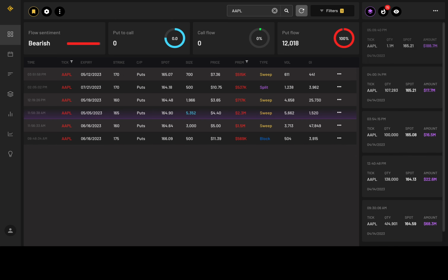Apple, 100% in the puts. We got some sweep orders here. This one sticks out, 165 strike price though. So, yeah, it's in the money. Over 5,000 size for May 5th, okay?